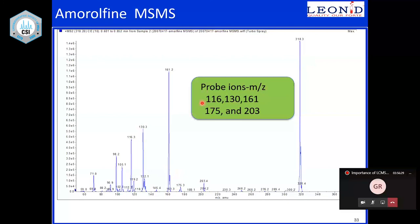You will see this is the amorolfine structure ion, basically the M plus H structure. And you will see this morpholine group. You will see a phenyl group. Here an isopentyl group is there, and there is a linker here, a three carbon linker. So when you fragment, the fragmentation can be possible anywhere. Let us first understand the fragmentation pathway.